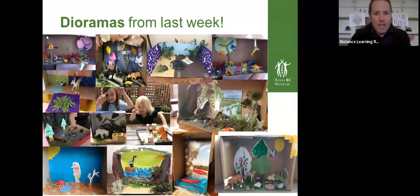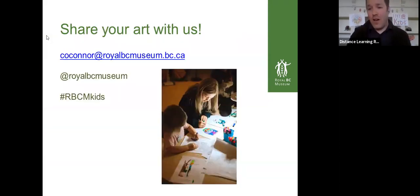So these are some of the dioramas from last week. An incredible diversity of dioramas. Again, dioramas are like an immersive environment that give a sense of maybe nature or other kinds of lived environments using lots of different materials. I noticed there's a few hippos, there's a flying horse, there are lots of things that are hanging, there's nature materials. It's just so lovely to see all the different kinds of dioramas that people made. We're going to be making more today, so please share that with us.